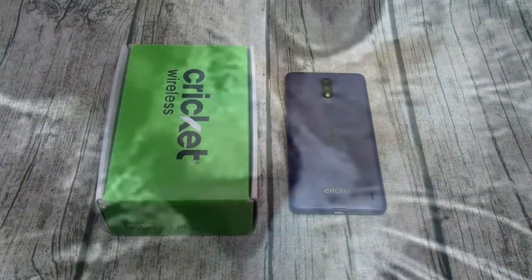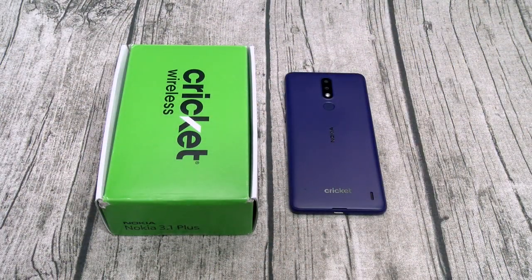All right, so overall, if you're looking for a quality Android phone that's running Android 9 with the big screen, dual cameras, all-day battery that features Quick Charge 3.0, expandable memory, no contracts, no annual fee, and a price that's going to make you and your pocket smile, check out the Nokia 3.1 Plus on Cricket Wireless.